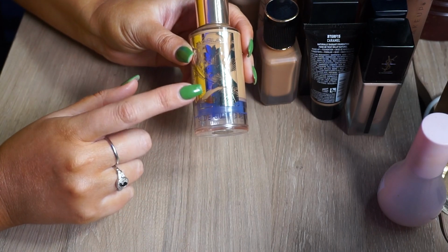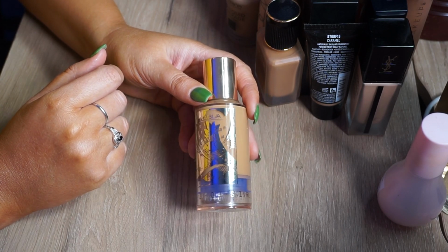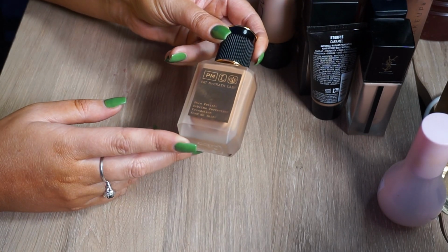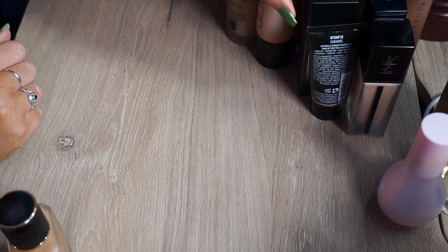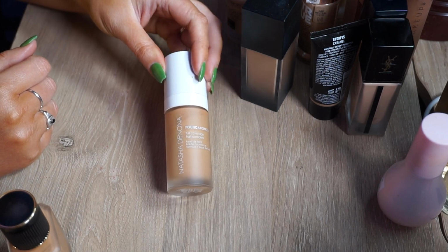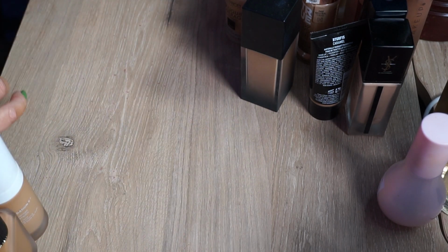NABLA skin tint. This is my favorite skin tint. No other skin tints compare to this one. It is the best. Of course, my McGRATH foundation. Holy grail. Lasts so well. Same thing. Let me go through kind of my favorites first. NATASHA DENONA Foundation X repurchase. Well, I've repurchased both of these multiple times. So, of course, I'm keeping those.